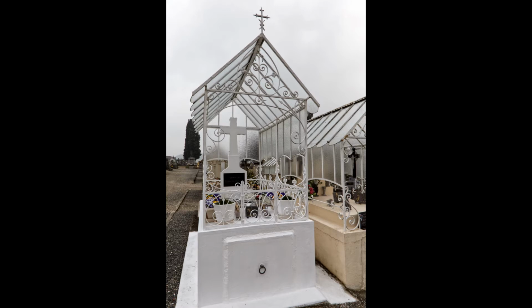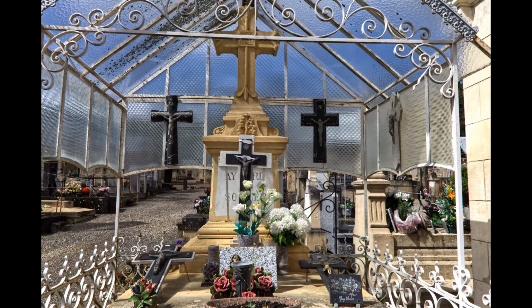A lot of care goes into the upkeep of each of these graves, and you can see interesting filigree metalwork. I really like the way that the glass on the roof has got scalloped edges. Here on this family grave we've got an impressive stone cross and then another 6 crucifixes. The flowers generally are either plastic or the ones that are in the foreground there are ceramic, and that ensures that at least there's some shape and colour when the heat of the summer bakes down onto the surface there.